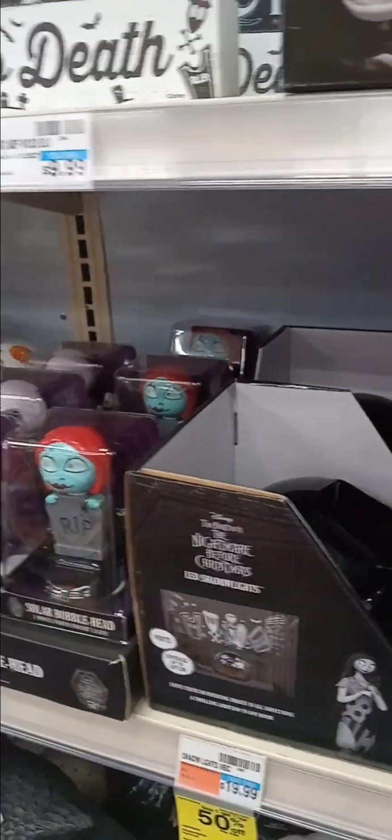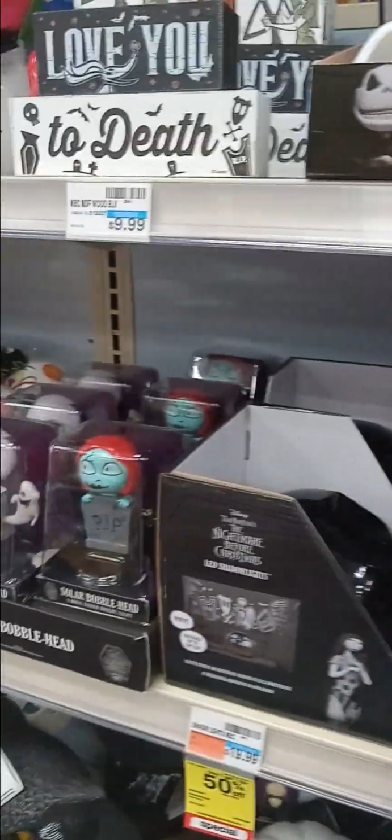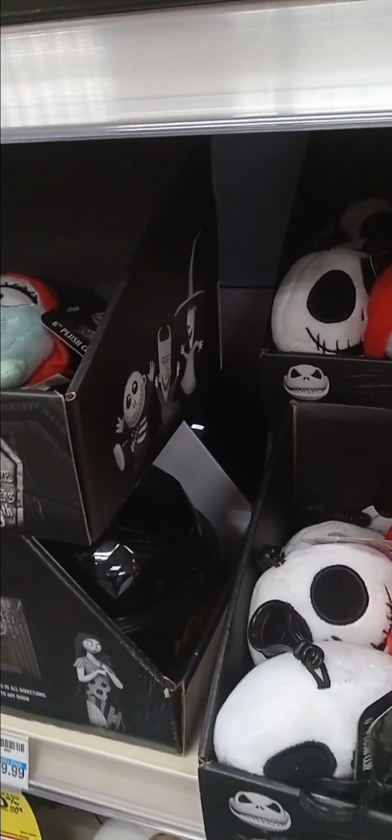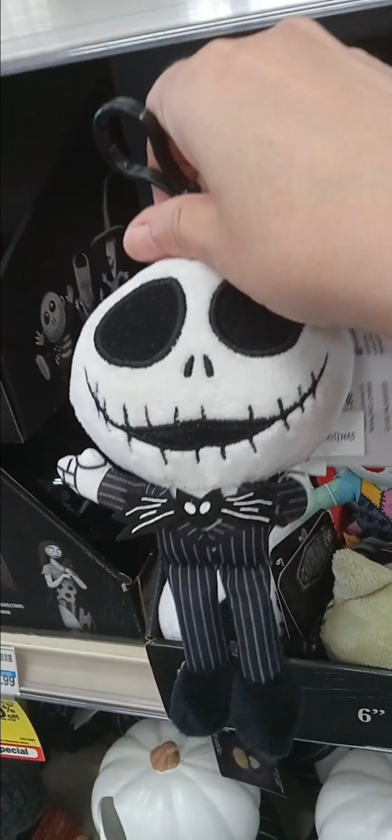I'll show you this already. We have, put it here for now. And Oogie Boogie too. I have Oogie Boogie. Sally. Jack Skeleton. It's so adorable. Customer service and L'Oreal. Oh man.